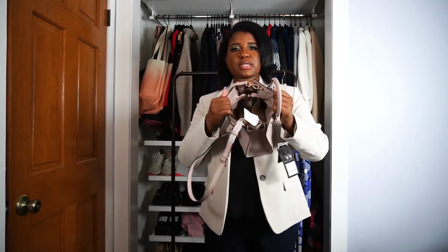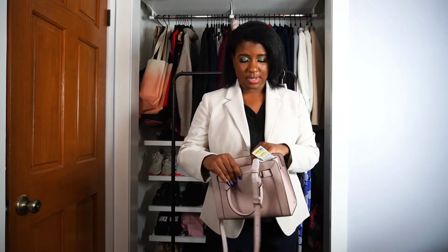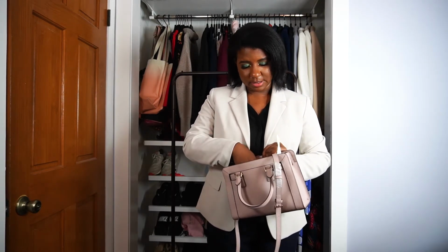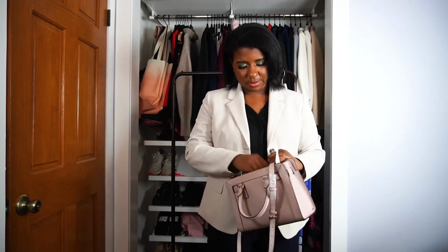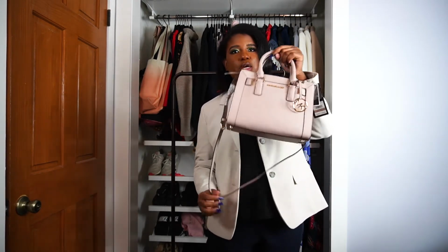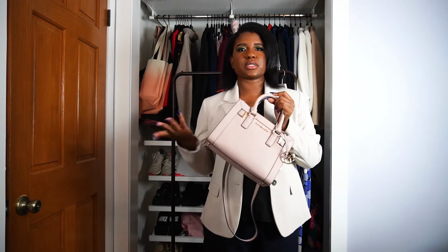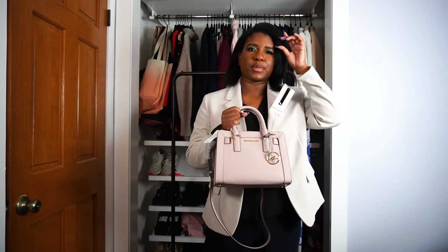It has room on the inside to store keys, lip gloss, AirPods, charger, wallet, money, cash, everything. Cards. And it has an inside little pocket too. Two inside pockets. Has a little monogram of Michael Kors on the inside. But love this color. It has feet at the bottom so the fabric isn't touching the floor or it doesn't get dirty.